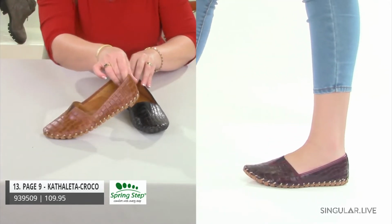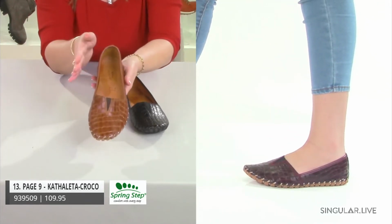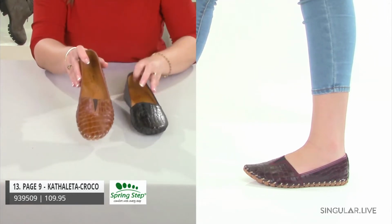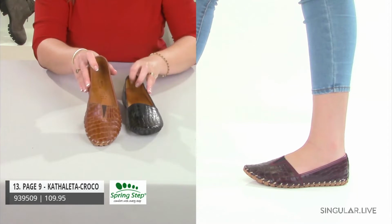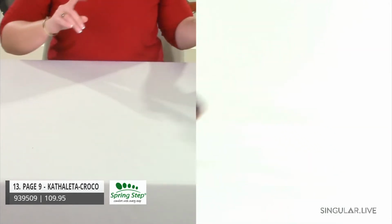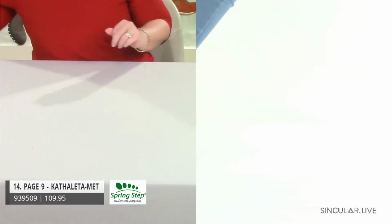And take a look at how gorgeous. Look at this brown that's in my hand. There's a beautiful Bordeaux on the model. And then of course here we have that nice basic black. And I just remind you there, Cathleta Croco, make sure she is on your orders.